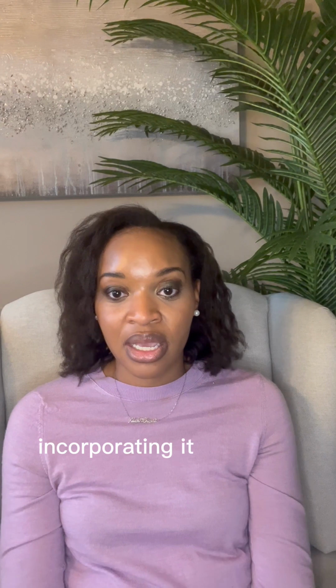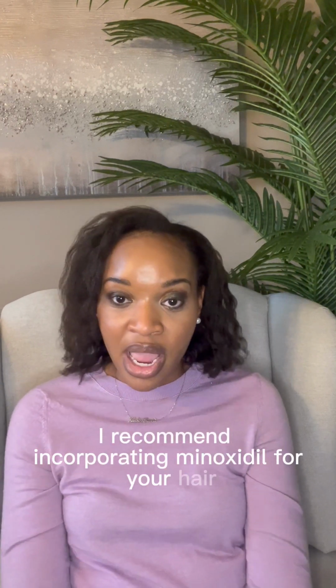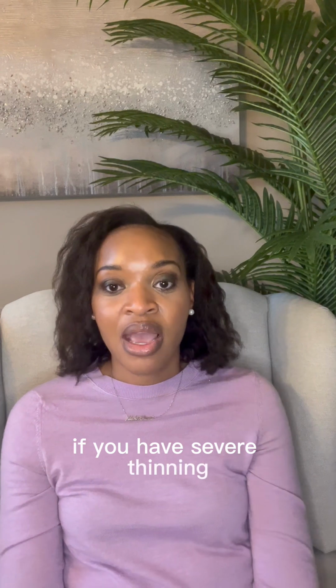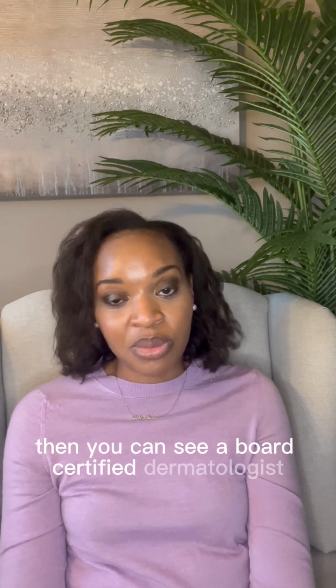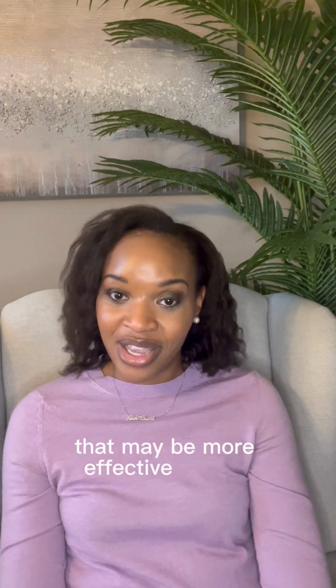And so I do recommend incorporating it into your beauty routine like you do any moisturizer or any toner or any serum that you love for your face. I recommend incorporating Minoxidil for your hair. If you have severe thinning, then you can see a board-certified dermatologist who can prescribe a higher strength Minoxidil that may be more effective for you.